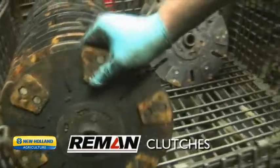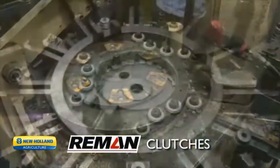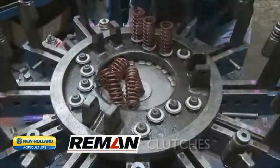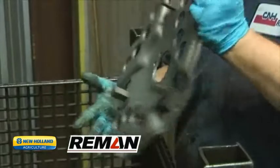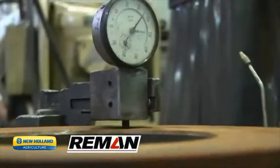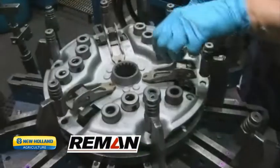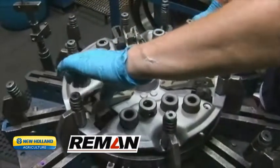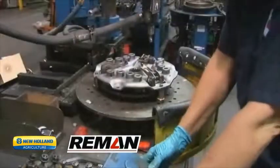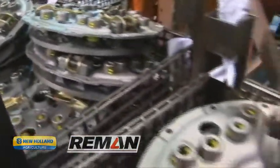Remanufactured clutches are a value alternative that is far superior to repairing or rebuilding. But as we've seen, not all remanufacturing is the same. CNH remanufactured clutches meet exact OEM specifications as a result of rigorous testing, inspection, highly sophisticated equipment, and an obsession with quality control through every step of the process. Only CNH remanufactured clutches have the quality and dependability to be worthy of the CNH name.